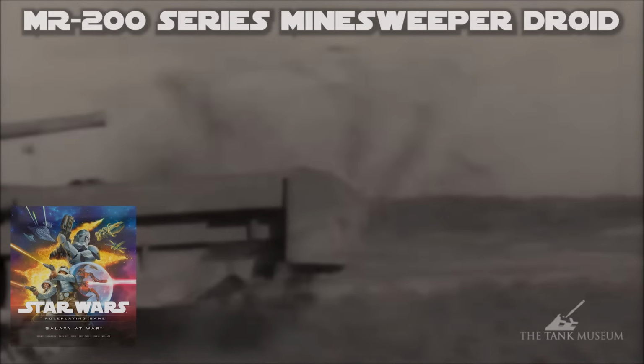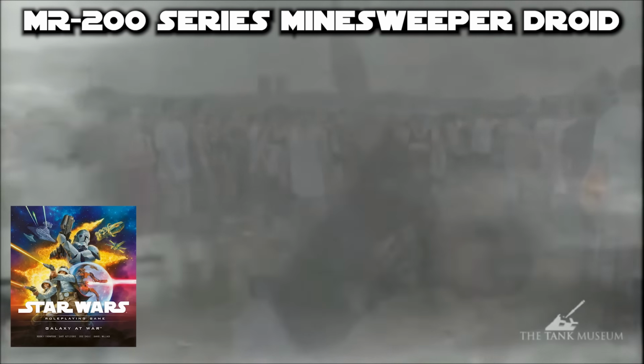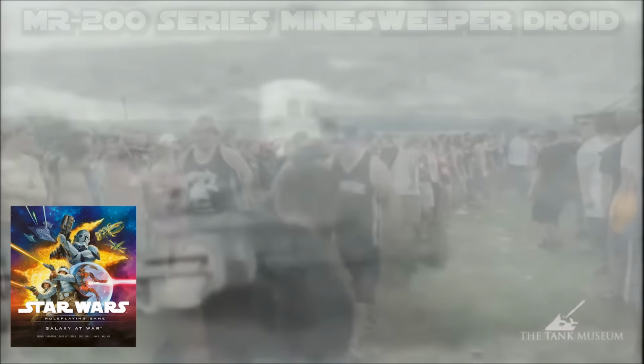And again, no image for the MR2000 series Minesweeper, but it was a very unique and useful product of Bactoid Combat Automata. An intriguing blend of high-tech and low-tech components, it was a single-minded and purpose-built machine designed for durability and efficiency, equipped with a simple metal drum at its front, covered in durable chains. As the drums rotated, the chains flailed against the ground, detonating any mines beneath the droid.